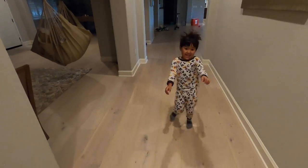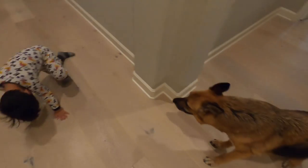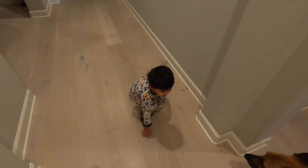And the crazy part is we have someone coming to look at the house to buy it today. So it cannot look like this. We will do a quick before and after to show you how we turn a dirty, disgusting house with this monster child into something that is presentable and clean and hopefully someone wants to buy. So stay tuned for the transformation.